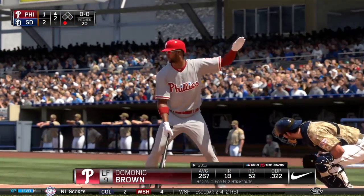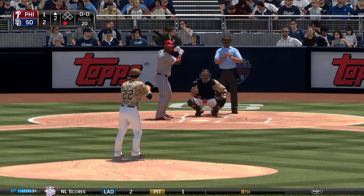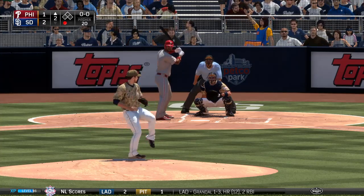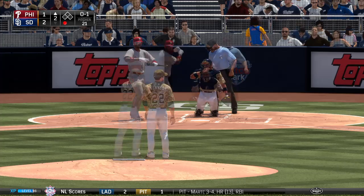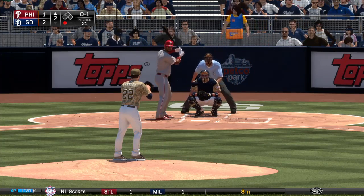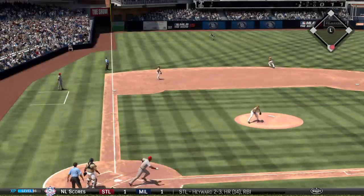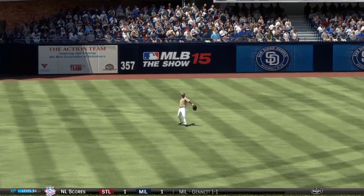Domonic Brown will stand in. He comes off an 0-for-4 in last night's ball game. Now here's the first pitch. And this is going to be a foul ball in amongst the spectators. Bases are empty, one man out. Now here's the pitch. Goes the other way as this is lined to left. And two quick outs here in the second.